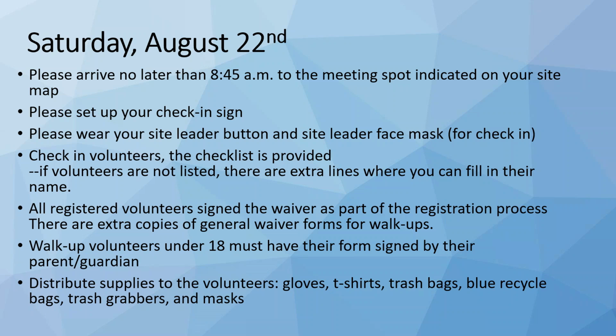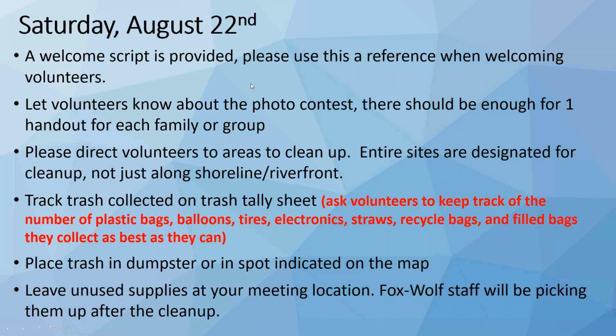After that, please distribute supplies to volunteers. You have the option of handing them out to the volunteers, or you could set them into individual piles and just have the volunteers come and pick them up, whatever works best for you. This year, we will have a welcome script, so 1 to 2 paragraphs that talks about how to welcome volunteers, why the event is important, different informational pieces about the event, including the photo contest. We hope that this just makes it a little easier so you know exactly what you can say to volunteers when you're welcoming them in the morning.